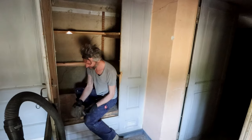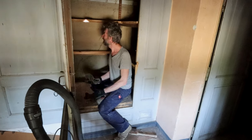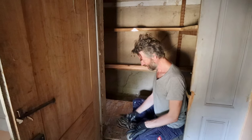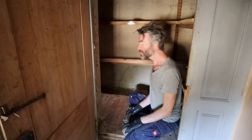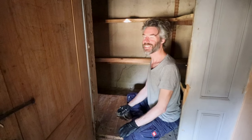How you going, Tobes? Yeah, awesome. Is this your best job? Best job of all time. I've given it a good dust and vacuum and wipe, and yeah, it's ready for all the ceramic pieces to be safely stored. Thanks, you're amazing. Avec plaisir.